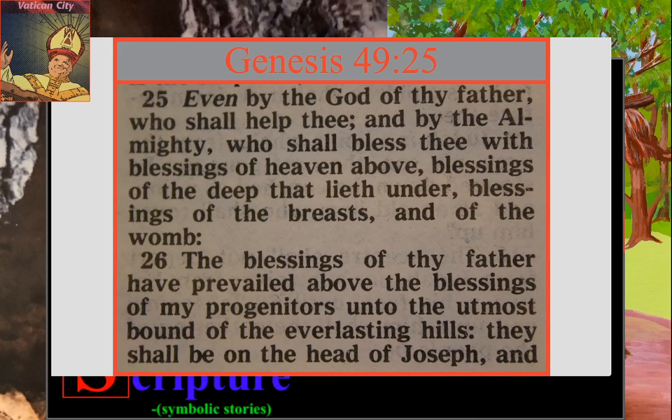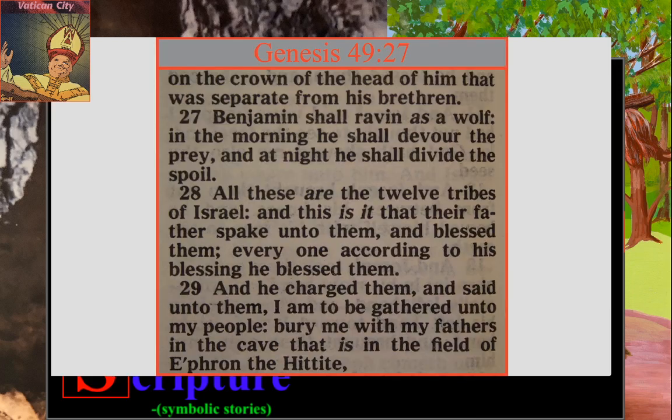The blessing shall be on the head of Joseph, and on the crown of the head of him that was separate from his brethren. Benjamin shall raven as a wolf. In the morning he shall devour the prey, and at night he shall divide the spoil. All these are the 12 tribes of Israel, and this is it that their father spake unto them, and blessed them. Every one according to his blessing he blessed them. They're all different. It's all different aspects.